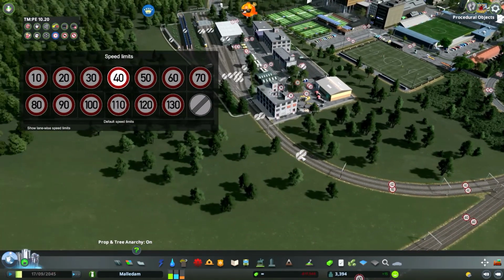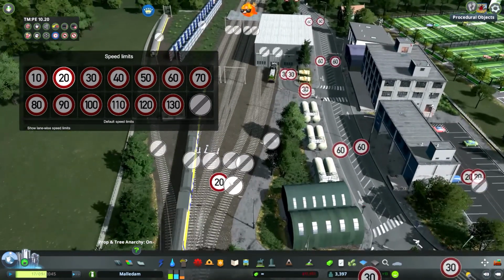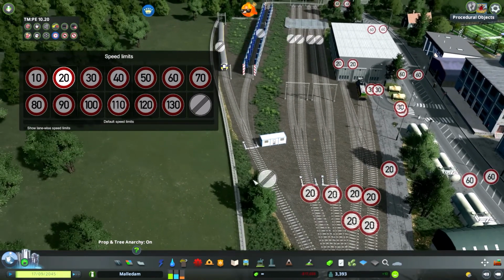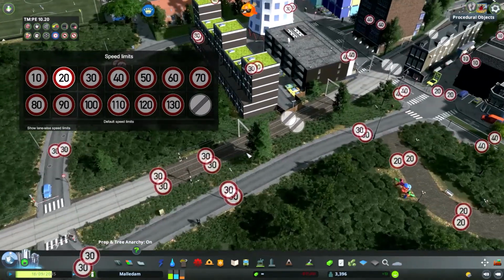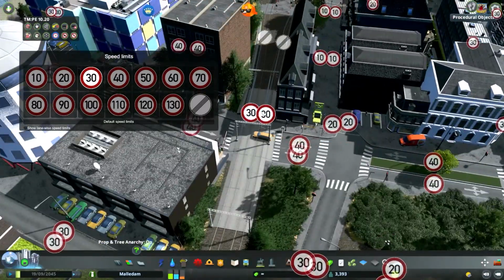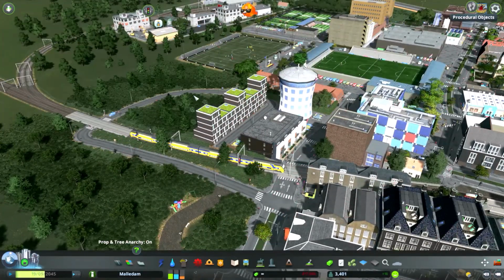In reality, what you have is 40 kilometers per hour going in, and they'd usually be doing 20 or less inside the rail yard. So there we are, they're all going to be doing 20 now. And as for speed limits up here, this should be 30. Now that there's double tracks, it used to be 20, but now it can be 30.